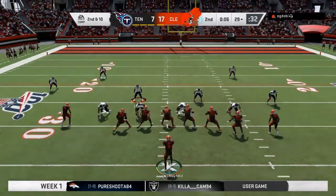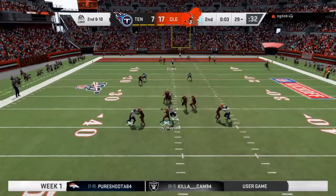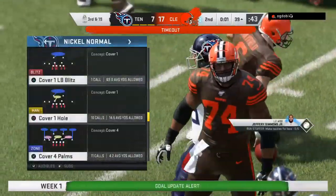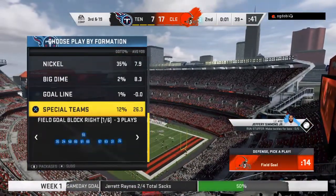Watch the curl. Here's Mayfield. And he's going to go down. They get to him back at the 40. And with just 1 second remaining in the first half, they'll call the timeout.